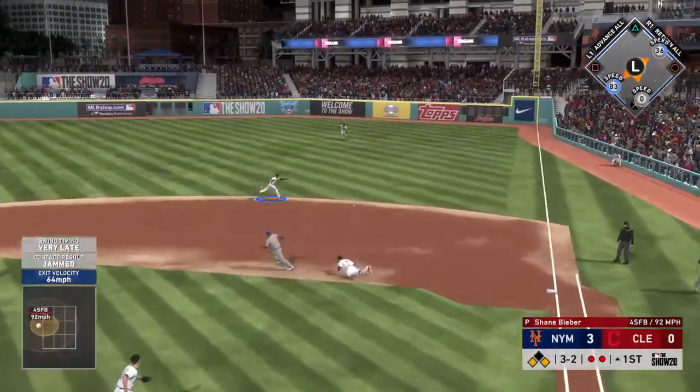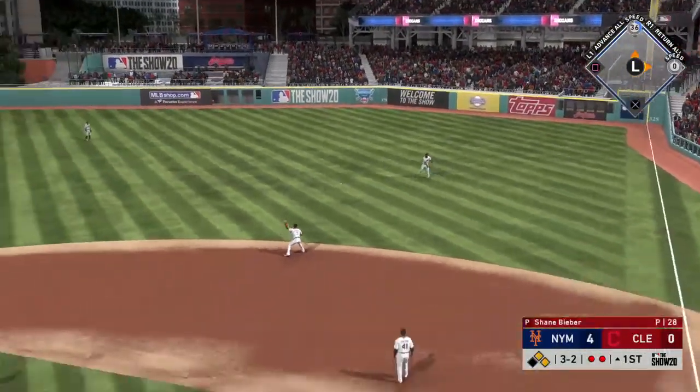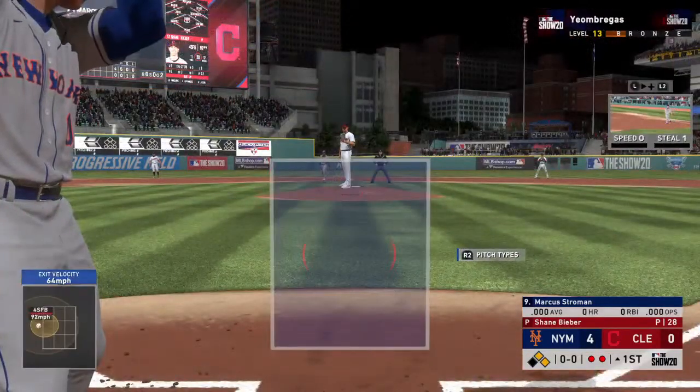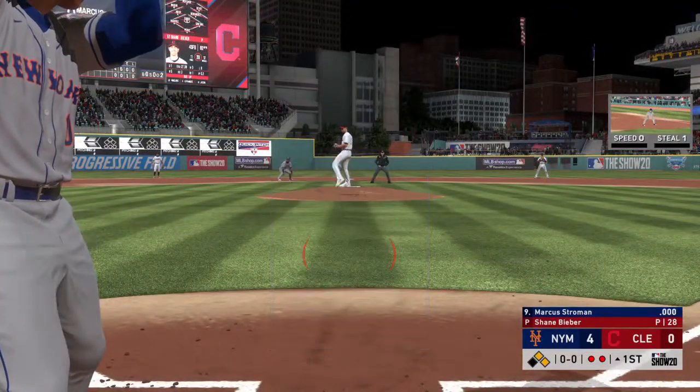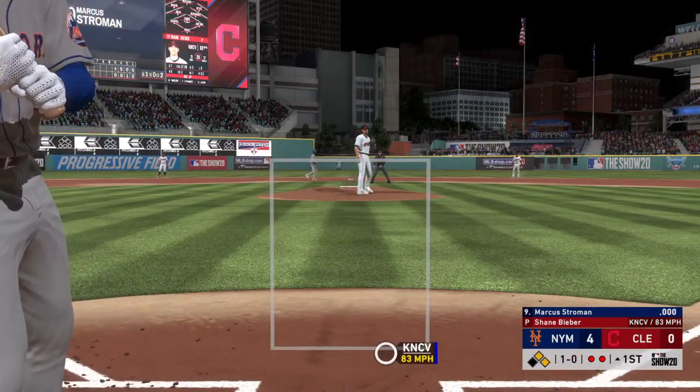Looped over toward first. He lays out, but he can't make the play, and it's through into right. And another runs across as this is now a 4-0 ball game. Standing in now, Marcus Stroman. As he'll take a look at the pitch too low.